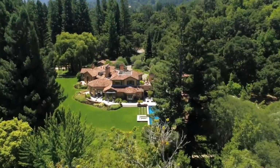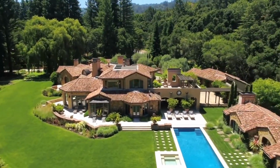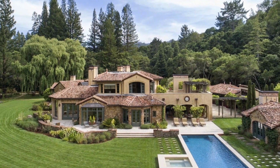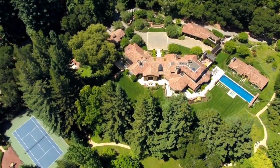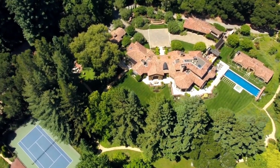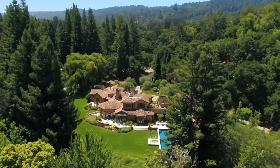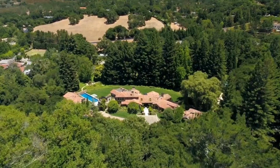This $20 million Mediterranean-style villa in Silicon Valley has a 300-year-old Italian roof. Can't get to your beloved Italy for a summer under the Tuscan sun? We have a solution. This $20 million Italian-style villa offers a little slice of Bella Italia in the heart of California's Silicon Valley.